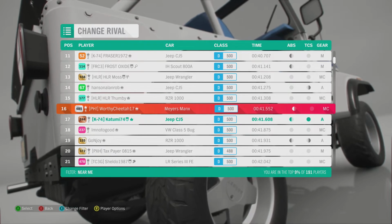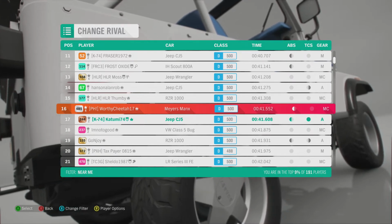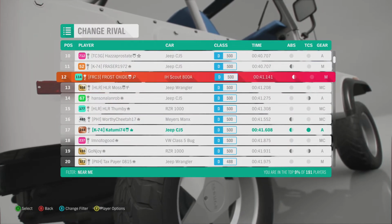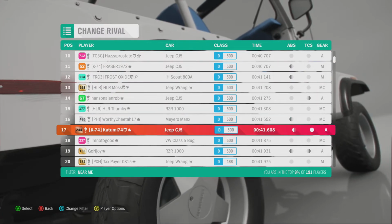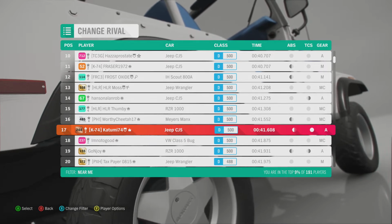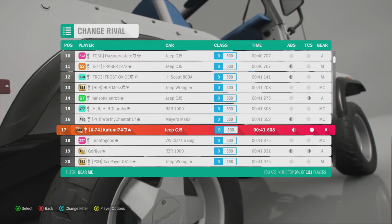The Manx. Well, that's an interesting option, isn't it? I like the Manx. It's a bit of a beach buggy. It'll enjoy being in the sea. So there's not that much between me and Fraser. So 40.707 and 41.608. Less than a second. That's pretty satisfying. Right, good luck, guys.